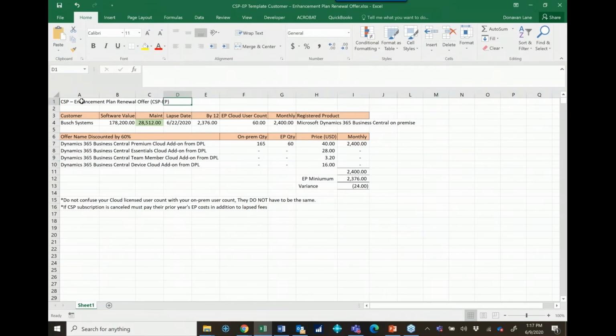So it's funny, when I was talking with customers this last week, many of them don't really care or even know what their software value is. But it is important, because your software value is really what you spent on that software, and your annual maintenance is simply a 16% calculation of that. So here's a number. Here's 16%. So this is what Marty pays annually.